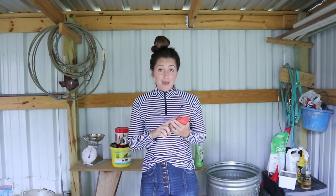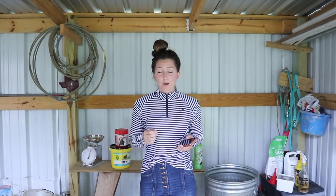The only way to feed your horse an accurate amount each time is to weigh it. I weigh my grain, I weigh my hay, I weigh my MSM. I even weigh my fly spray to make sure that I don't use more than 2 ounces each time. I even weigh my own snacks.